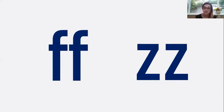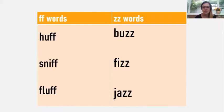Okay, we don't say it twice. There's two letters, but because of the same, we only say it once. So let's have a look at some words together. Ooh, we've got another table. So we have words full of digraphs and words full of z digraphs.